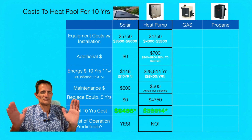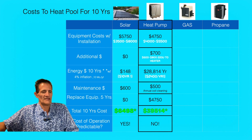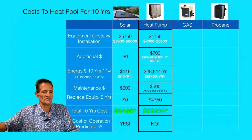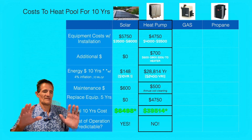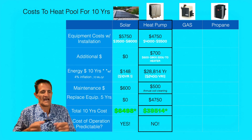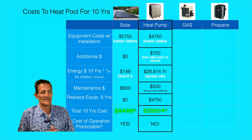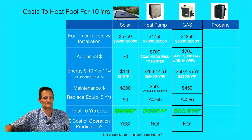That's just huge. And are the costs to operate a pool heat pump predictable? No, they're not. Again, because we have no idea exactly where the electric costs are going to be 5 years, 10 years from now. We don't know, right? I'm just being very modest here with a 4% increase. It might go up a lot more than that. We just don't know. So let's look at a gas heater now.